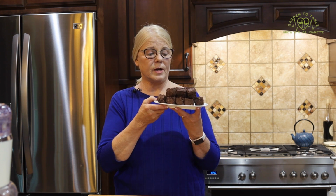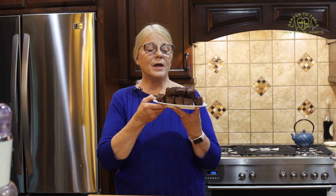I just took these delicious, healthy vegan brownies out of the freezer and put them on this plate. They're still a little soft, but I had to try one and they are delicious.